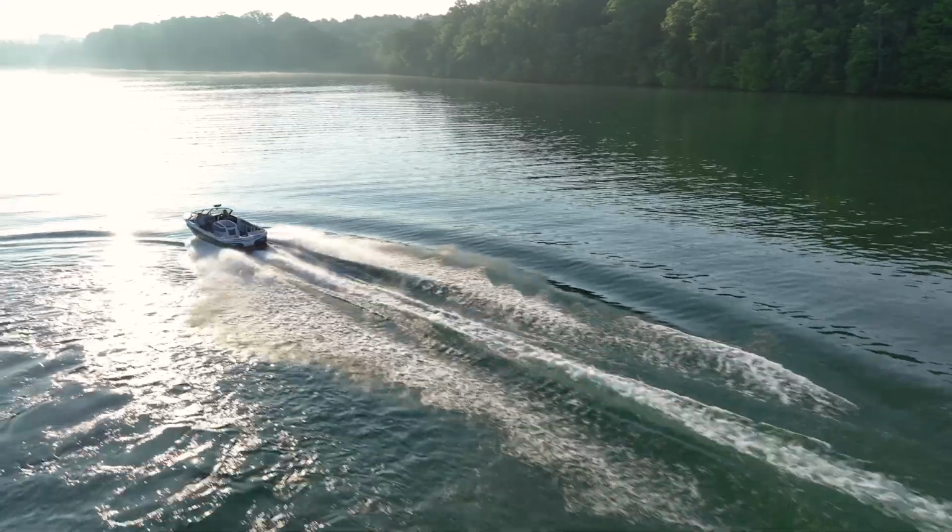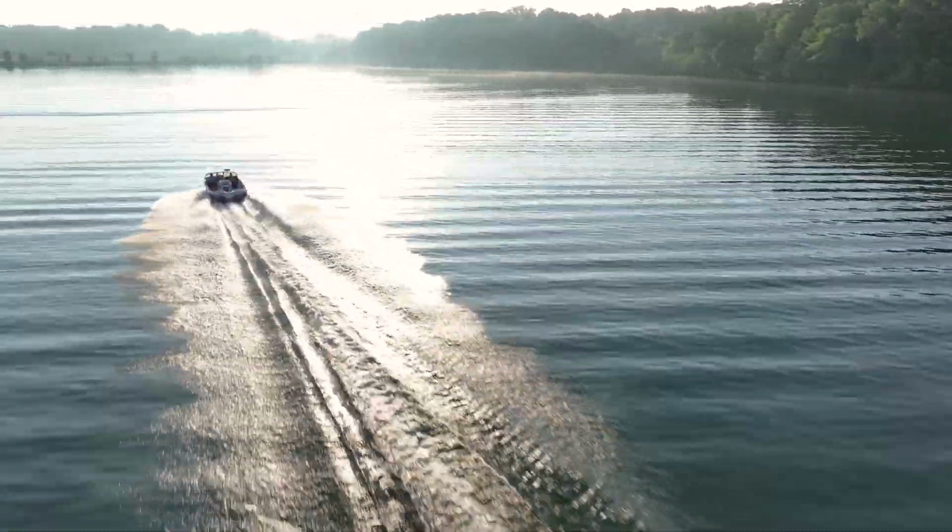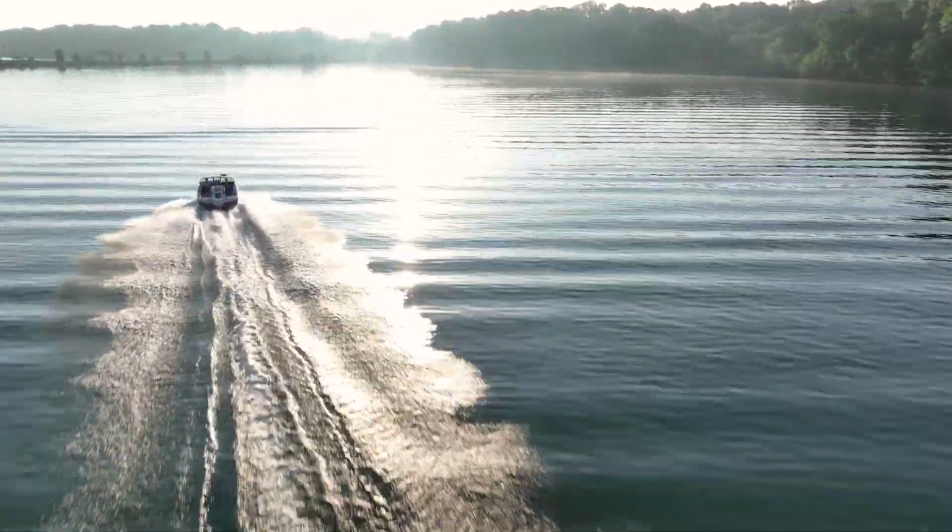Lastly, every ProStar comes standard with MasterCare. We have your back thanks to a 5-year, 500-hour comprehensive warranty with minimal exclusions.